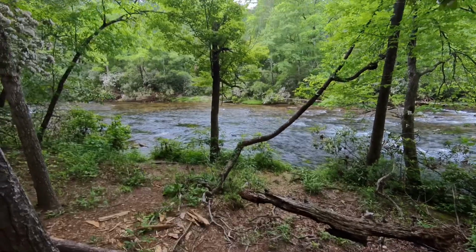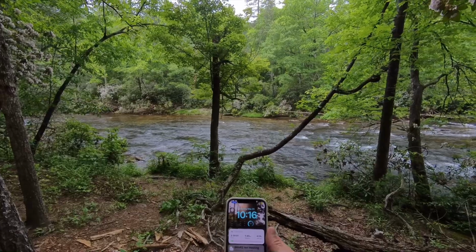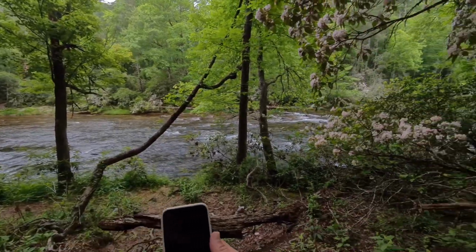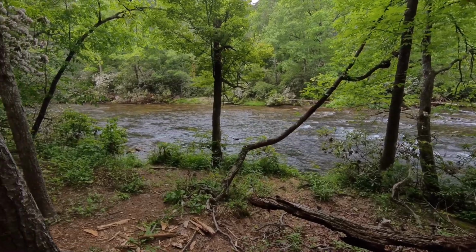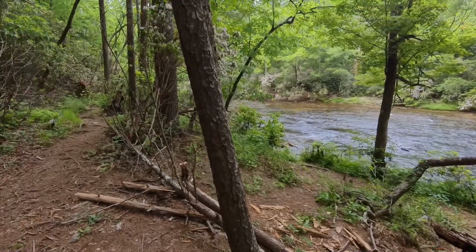Currently at 5.89 miles and 3.5 hours in. So this is what you see. So this is a little section where you're close to the water again. So if you need water, you better scarf it up right here.